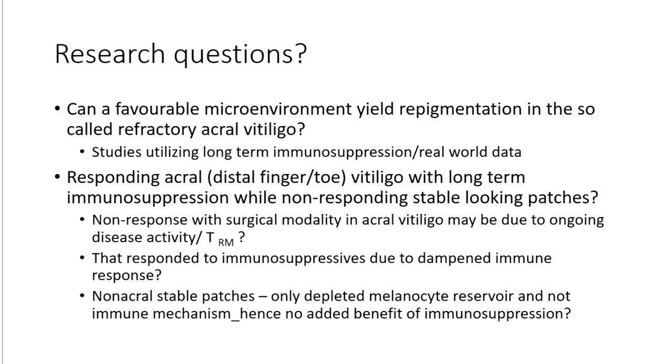It can be addressed only by studying the long-term immunosuppressive effect, by doing studies over the long run, not 6 months of control, limited by time duration. Acral vitiligo responds to long-term immunosuppression, while non-acral stable-looking patches do not respond. In vitiligo surgery, we know that acral patches won't work.